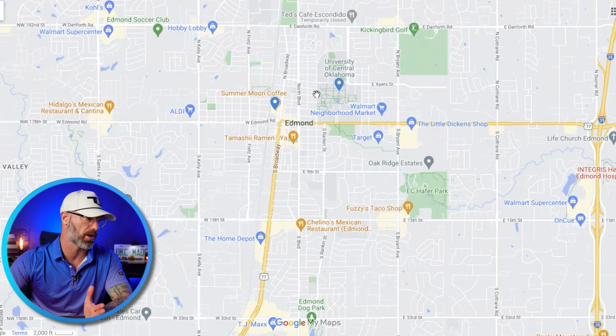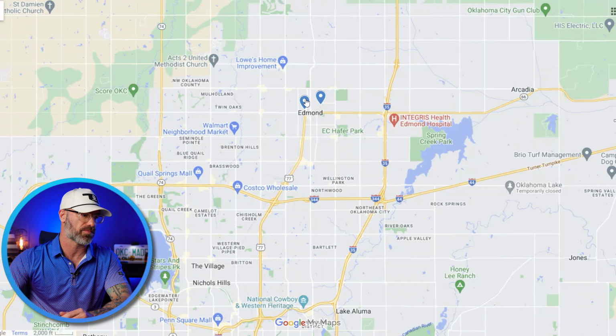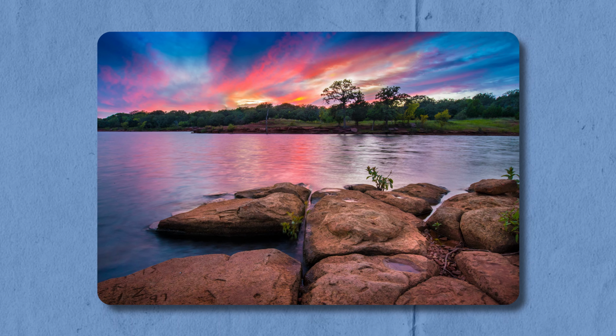Really, it's pretty walkable. Edmond spans over this whole general area and even spans a little bit to the west. That's really more West Edmond. Everything east is more like Old Edmond. And if you go a little further east, you're going to find Arcadia Lake, which is certainly worth visiting. It's a really pretty lake and something cool to have right here in the OKC Metro. If you want to go to a lake in the summertime, it's a really good spot to visit, really drivable.